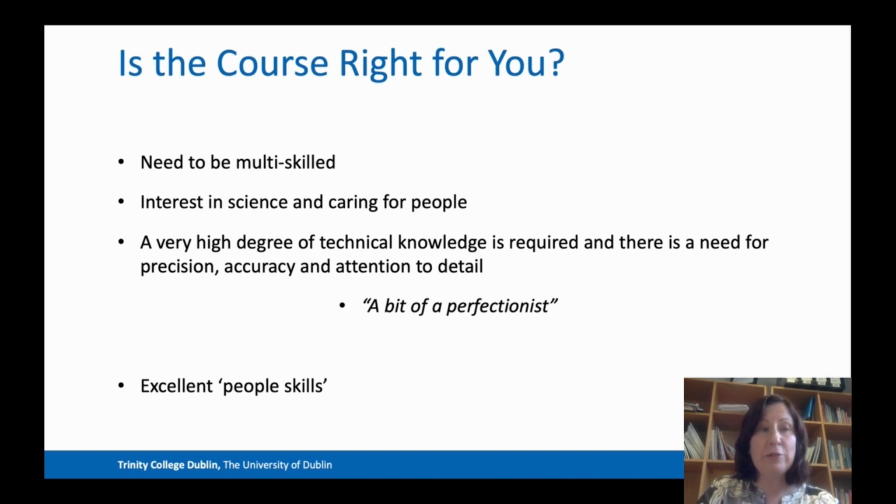So radiation therapists do need to be multi-skilled professionals. You do obviously have to have an interest in science, but you also have to have an interest in caring for people, because we are therapists. So you do need a very high degree of technical knowledge that you're going to be taught on this program, and you need to be someone who is precise, accurate, and gives a lot of attention to detail. So we like to say you have to be a bit of a perfectionist to know if this course is right for you. And also, radiation therapists have to have excellent people skills. And again, both the technical and the people skills will be taught to you during this program.